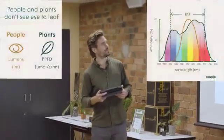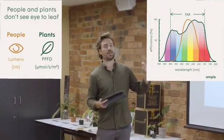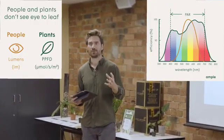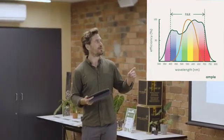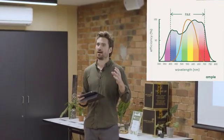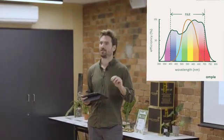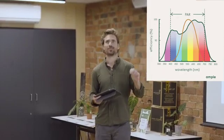The problem is that plants are quite sensitive to different wavelengths than our eyes. We measure light for people in lumens, and our eyes are more sensitive to green light. On the other hand, for plants we measure light in PPFD, photosynthetic photon flux density, measured in micromoles per second per meter squared. So it's the amount of bioavailable photons hitting a square meter of space every second.